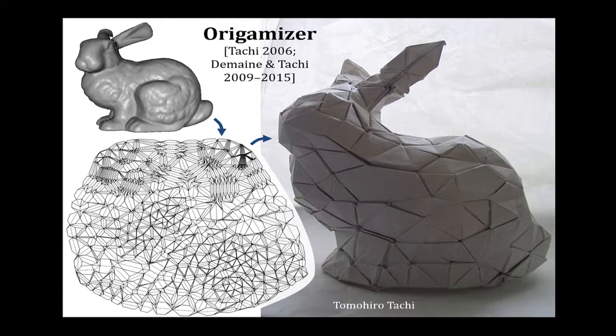This is made possible by a growing computational understanding of how to fold arbitrary things. Here is one such method called Origamizer. It's free software. You give it an arbitrary 3D model, like the Stanford Bunny, and it gives you a crease pattern. Solid lines are mountains, dashed lines are valleys. You fold it, which takes about 10 hours, and you get exactly the bunny you asked for.